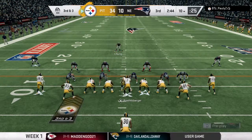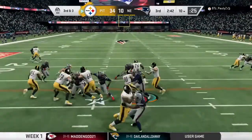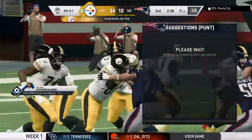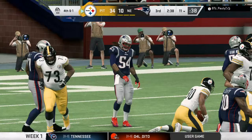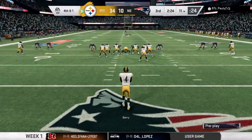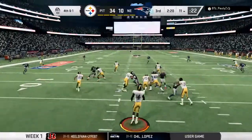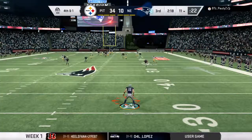So the incomplete pass on the last play, and that leads us to a 3rd and 3. And this effort won't be enough as they rally up to stop him a couple of yards short. Just a 2-yard pickup, and that should necessitate a call for the punt team here on 4th down. Barry on to punt as he gets this one away.